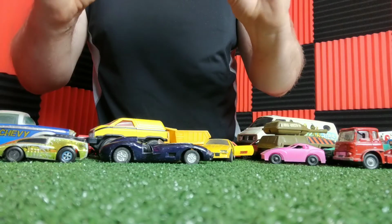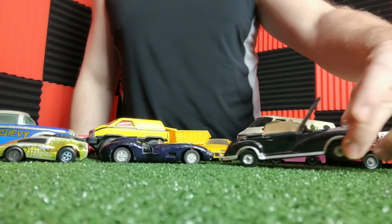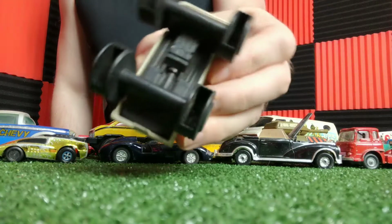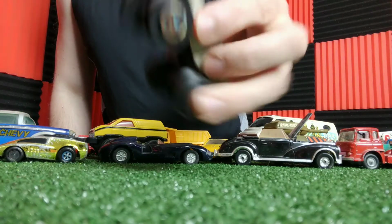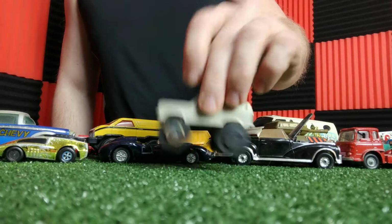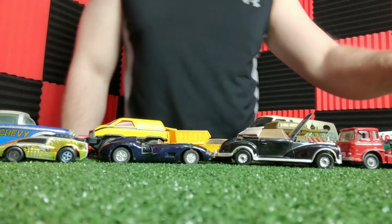And it does not wind up either. It's still an awesome little ride. This is a 1982 plastic Bronco. I would definitely wanted to put that in here because it's unique, different, and old.